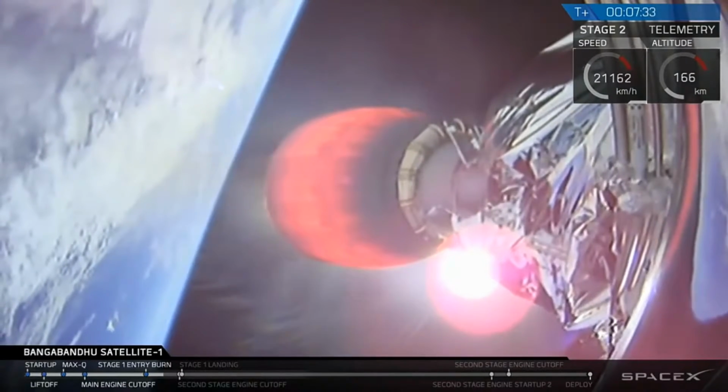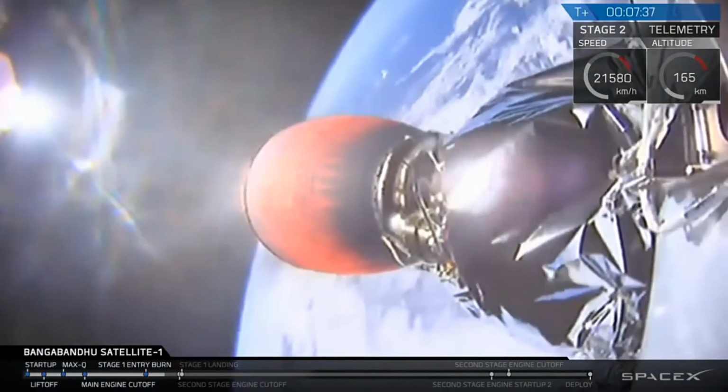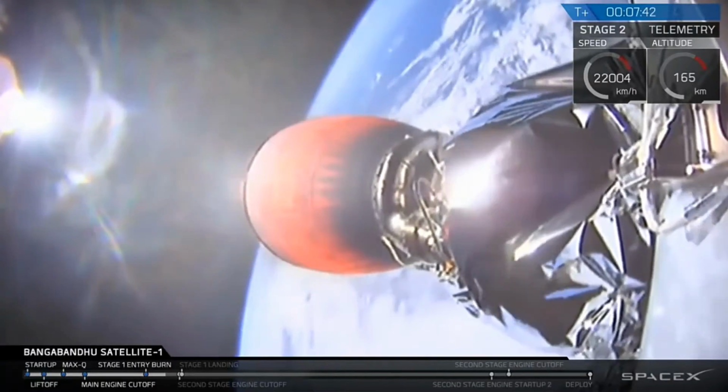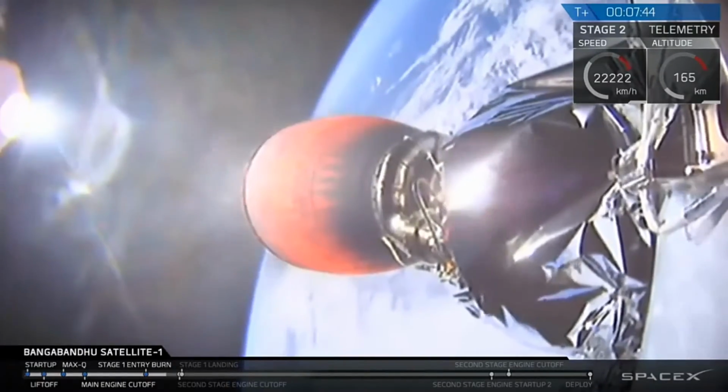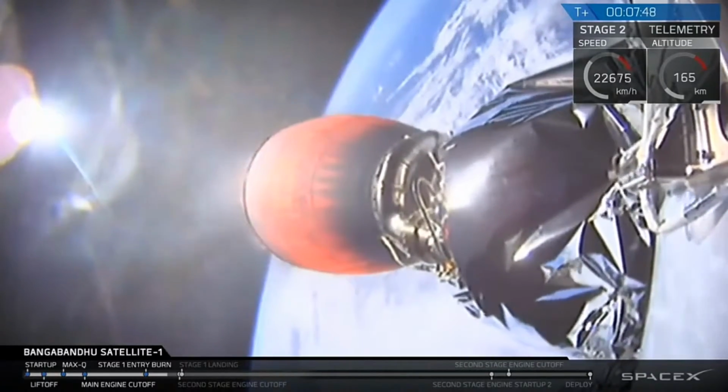into orbit. Looks like we may have lost video from the cameras on that first stage momentarily. We'll see if we can get them back. One thing that is unique about this mission is that the second stage engine cutoff is going to happen just before the landing, coming up in about 20 seconds or so.